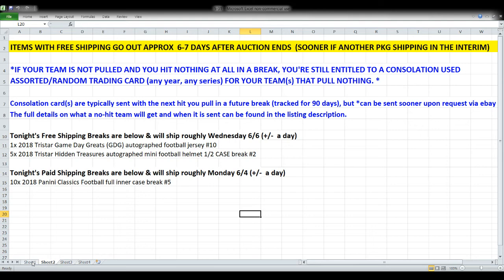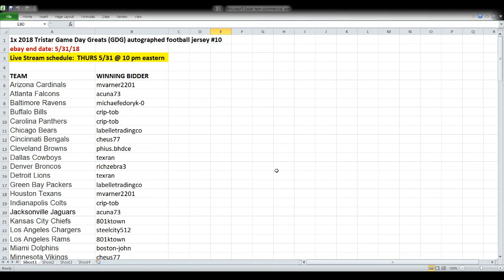And of course, you don't have to worry about getting skunked in Classics. There's a zillion cards in there and every team will pull something.